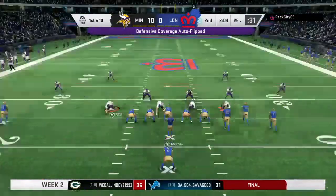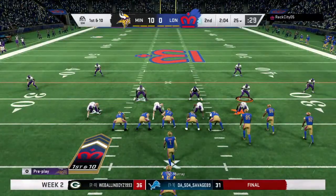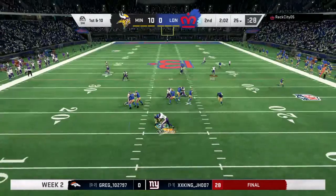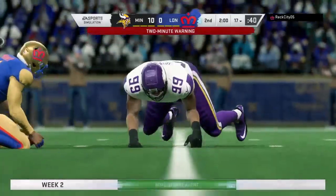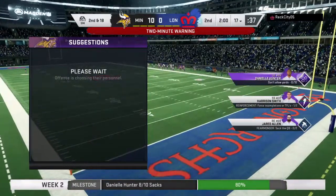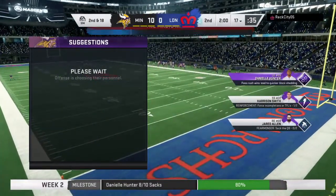The offense now at the line, ready for their next drive. It hasn't gone particularly well for them. That's obvious. In these conditions, no points, so nowhere to escape, and he goes down. Danielle Hunter in there to take him down on what will take us to the 2-minute warning.